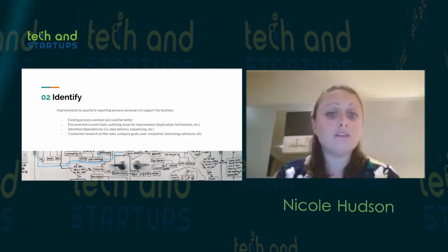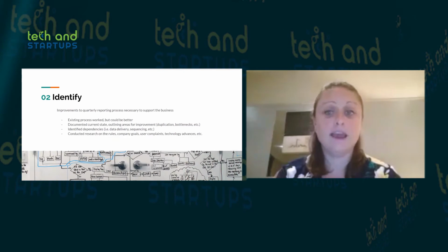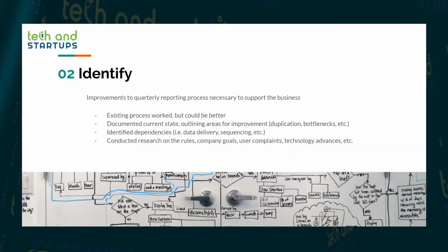We worked through all of our dependencies. As you can imagine in financial reporting, we pull data from a lot of different places and need to put it into different formats for different customers. So we worked through what all of those dependencies were and what the sequencing would need to look like, and then conducted additional research on the rules, our company goals, user complaints, new technology advances. Technology is changing daily, so there's always new opportunities for improvement there as well.